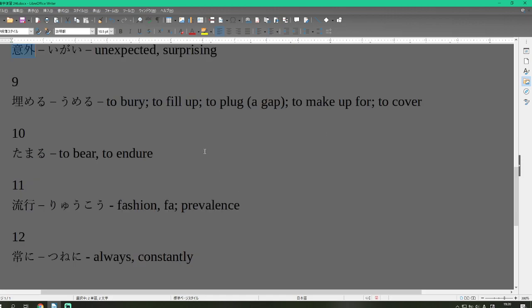Number nine is umeru, to bury or to fill up, with our kanji of the same meaning, to bury. The left side radical is earth, the right side radical is logic. So to have earth logic is to be buried or filled up. So this is our verb for actively filling something up, our transitive verb, umeru, to bury, fill up, plug a gap, make up for, or to cover.